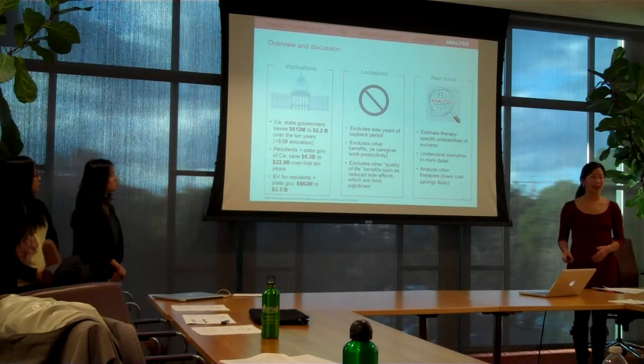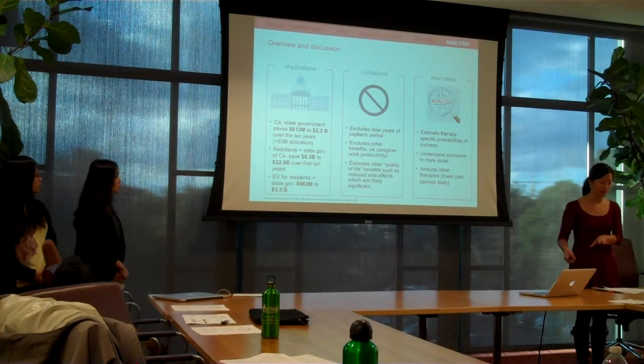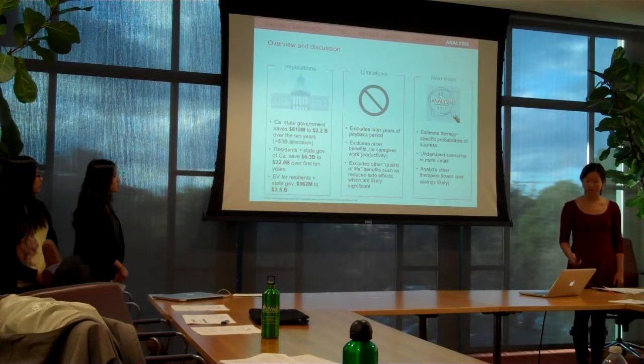There are some limitations of our analysis. First of all, we exclude the later years of the bond payback period. So the bond payback period does extend beyond the 10-year period that we look at. And we also exclude other benefits like caregiver work productivity, as well as quality of life benefits such as reduced side effects, which we discussed earlier.